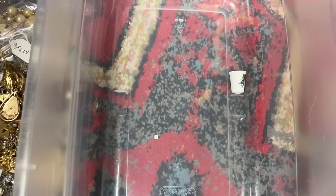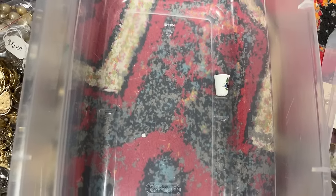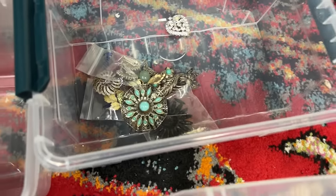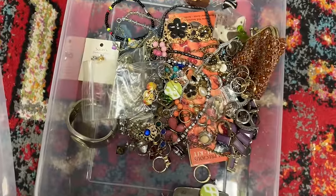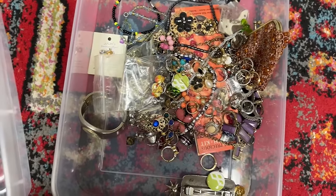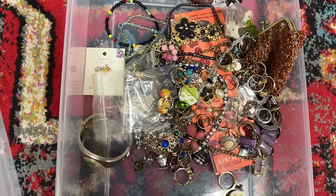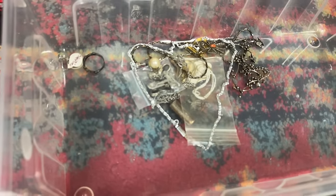This is a deal that will hold anything that is non-jewelry related. Like, I've only got a thimble in there so far. Started to separate out some broken stuff here. This is just really cheap costume stuff that doesn't really have any value except for going in, like, jewelry lots by the pound. And then over here, stuff that requires further inspections, possibly silver or gold. So that's what we got so far, folks. I'm going to get back into it.